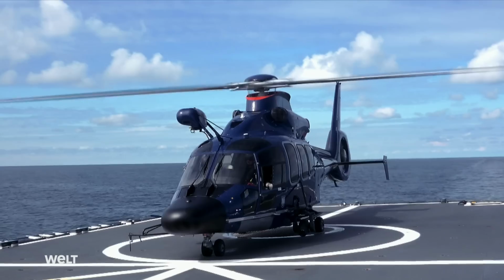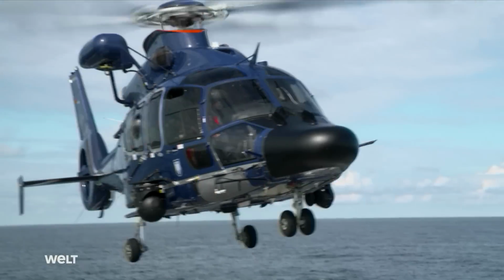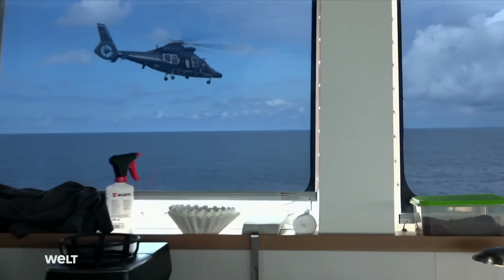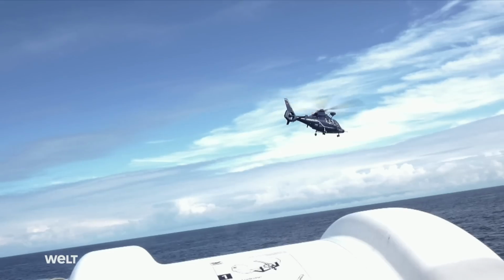If a strap is still attached to the helicopter when it takes off, it would inevitably lead to a catastrophe. Taking off. The H-155 flies to its next mission. Operations on board went smoothly.